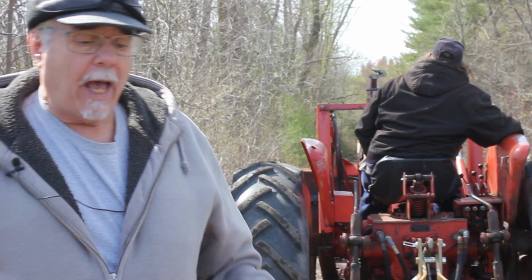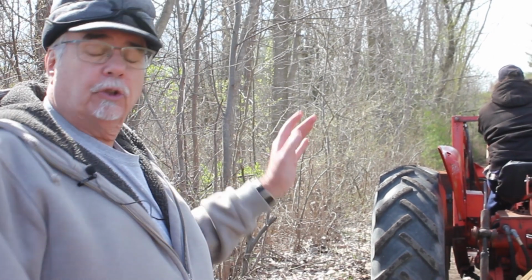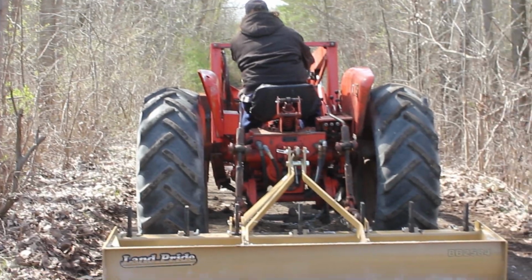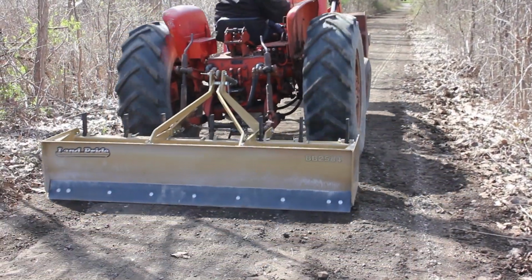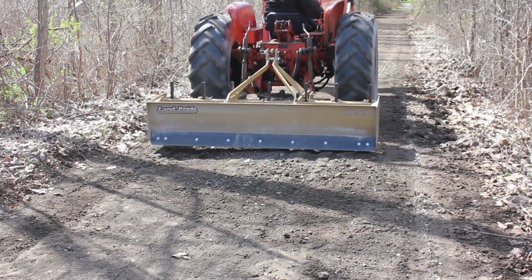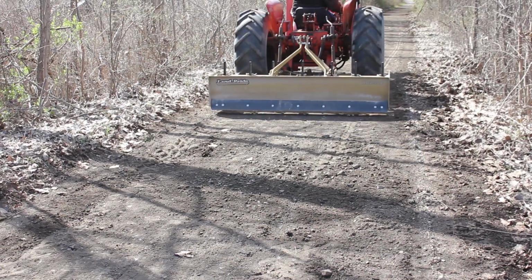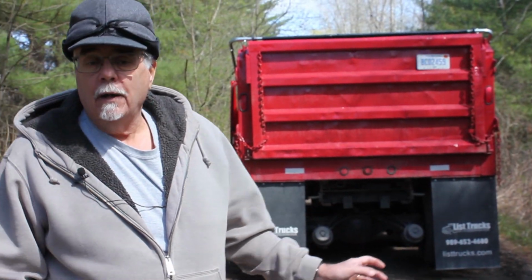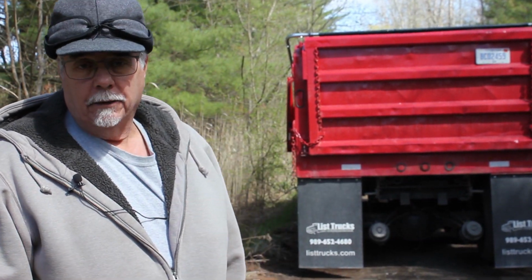Now that the water's out of the holes, the guys have almost got this ready for gravel. They're just pre-grading it right now. Now that we've got the water out of all of the holes, the driveway's nice and flat, let's go ahead and put some gravel on it.